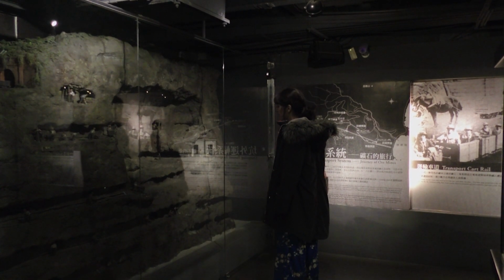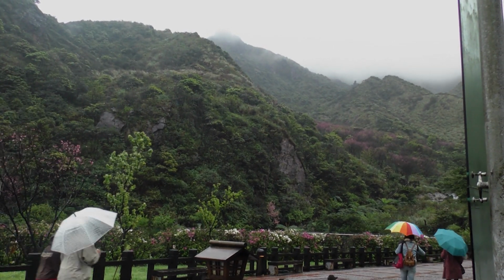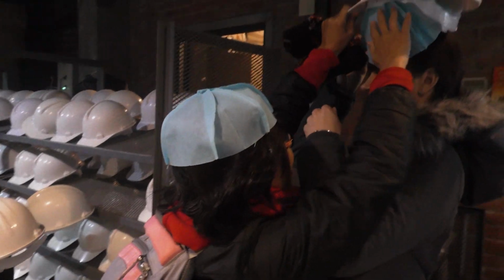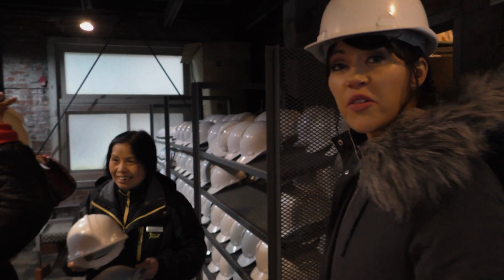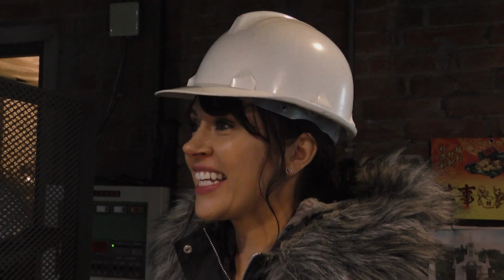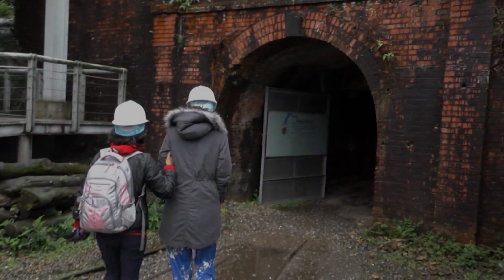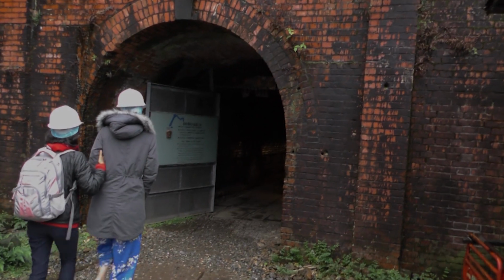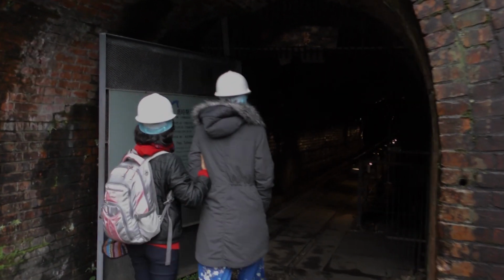Very high risk. So now it was time to head underground, which means safety helmets. Okay, you do it. So we're just going to go through a mining tunnel now. That'll be interesting to see. Okay. This way. Get out of the rain. Wow, it's cool. These four characters say safety first. Safety first.